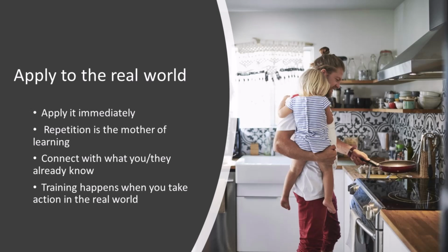It's also best to connect it to something you already know or something that the person you're trying to help already knows. For instance, you can consider the setup for creating a video like a recipe. You take this part and you do this next and you do this next. So it's like cooking. You can think of it that way or relate it to something else that someone already knows, and it can be very helpful. But training really happens when you take action in the real world.